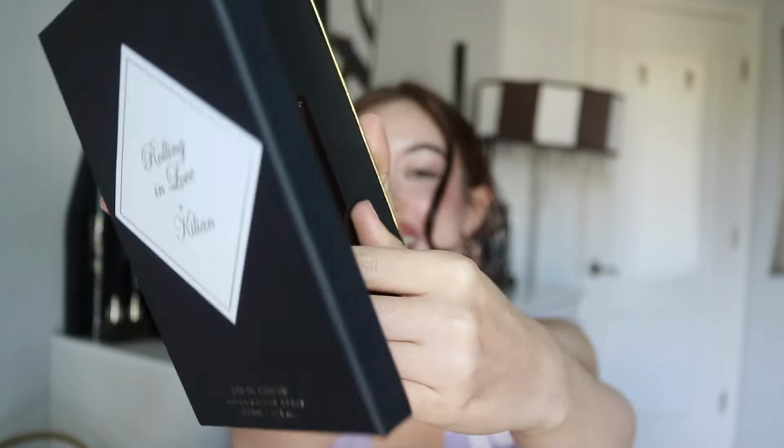I also got this fragrance from Kilian. This is Rolling in Love, and I already know I love this one. This is a really nice vanilla, almondy, powdery fragrance. Very sexy, super date night appropriate. Oh, it just looks sexy, just like it smells. Super feminine. Oh my goodness. This one also has tuberose, tonka bean. Oh, it kind of smells like an almond cookie, but like sexed up.